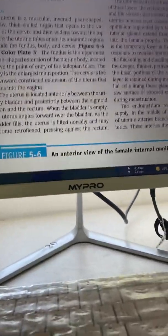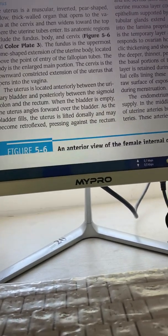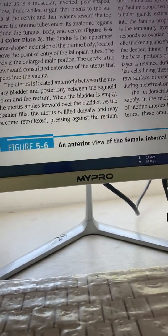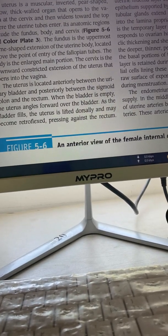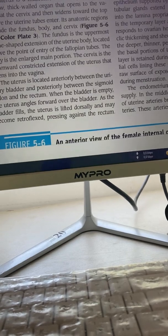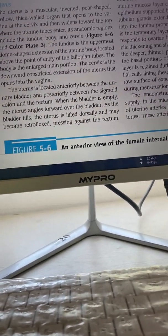Okay, uterus. The uterus is a muscular innervated pear-shaped hollow, thick-walled organ that opens to the vagina at the cervix, and then widens toward the top where the uterine tubes enter. Its anatomic regions include the fundus, body, and cervix.